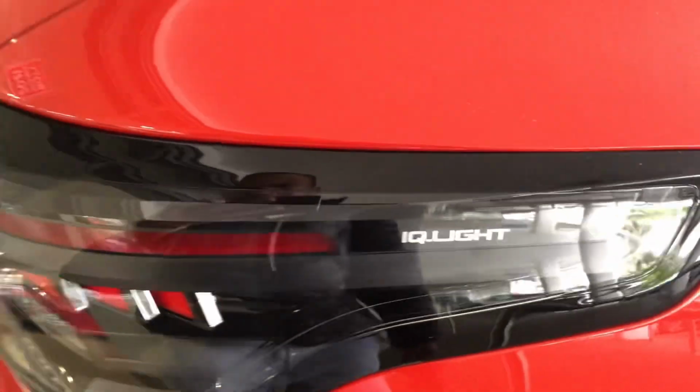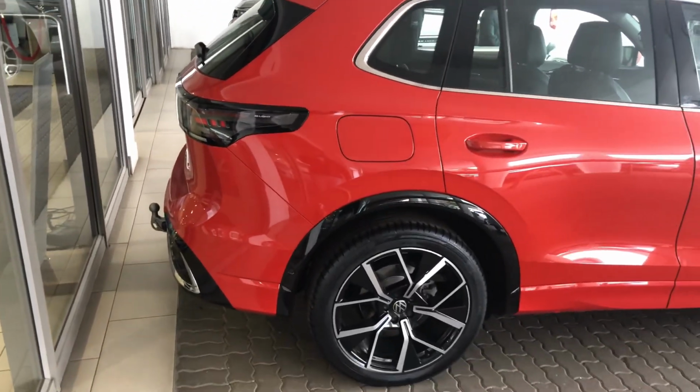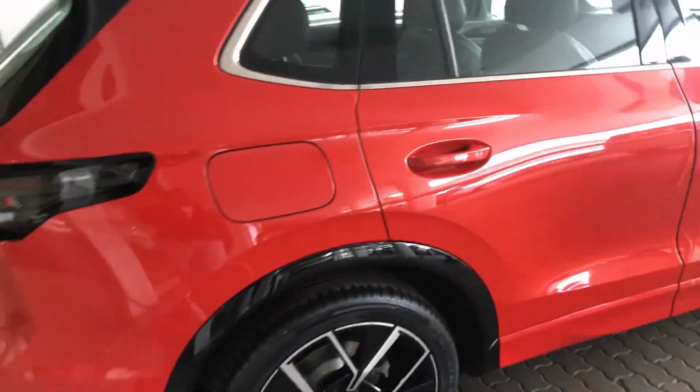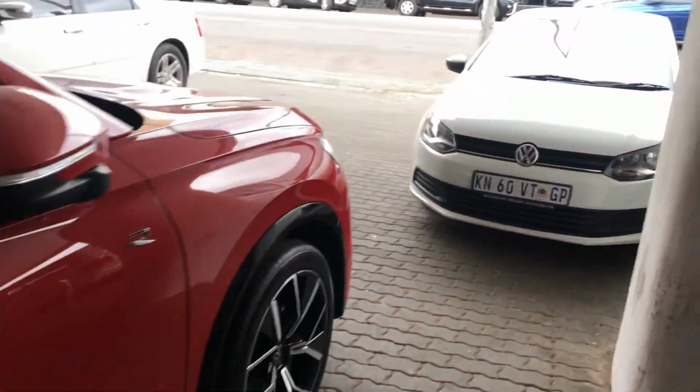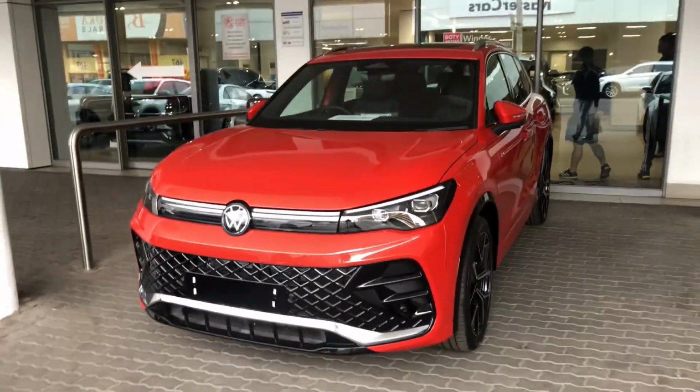It's just unfortunate that I didn't get proper shots from the back. This car was parked in a very tight space, but I'm not mad at it as long as I got to see the side that I prefer, which is the front end of this car.